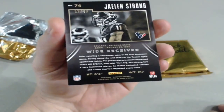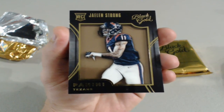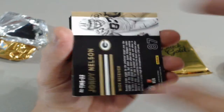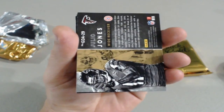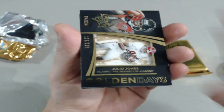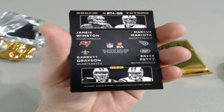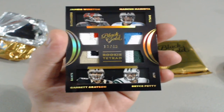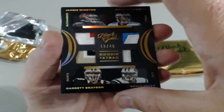All right, guys. I'll start off with a Jalen Strong to 49. This will be a gold parallel rookie for the Texans. Behind that, got a Jordy Nelson. Team symbols to 149. Got a Julio to 199. Got a multi behind there. Crab Legs, Mariota, Bryce Petty, and Garrett Grayson, all the QBs, to 49, Quad Relic. So Crab Legs is Brian G. Head, Mariota's Brian G. Head. Saints is Chanu, and Jets is Brian G. Head. No random needed. Brian G. Head all the way. Nice hit to 49.